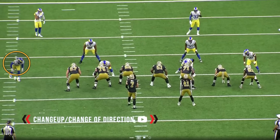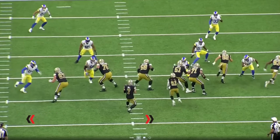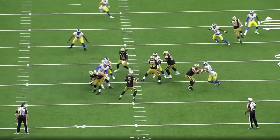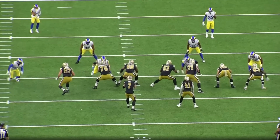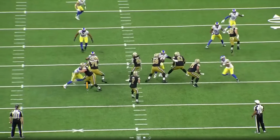But you got to have a changeup, right? As soon as that tackle realizes, okay, I need to get out wide versus a speed rush, you got to have a changeup move. You got to be able to come inside. Speed to power here initially. The tackle tries dropping his pads.